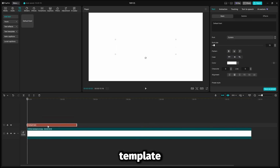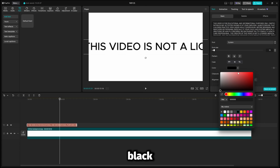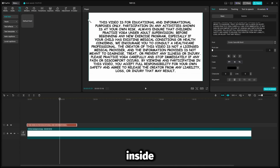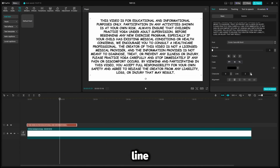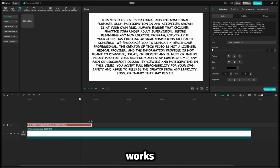I'll be leaving a template for the disclaimer in the Google Doc, so make sure it's copied, and then paste it in here. Change the color to something that pops like black or even the theme color for the video. Then format the text to make all of it fit inside the page. Don't forget to increase the line spacing if necessary. It doesn't need to be on screen too long. 4 seconds works just fine for me.